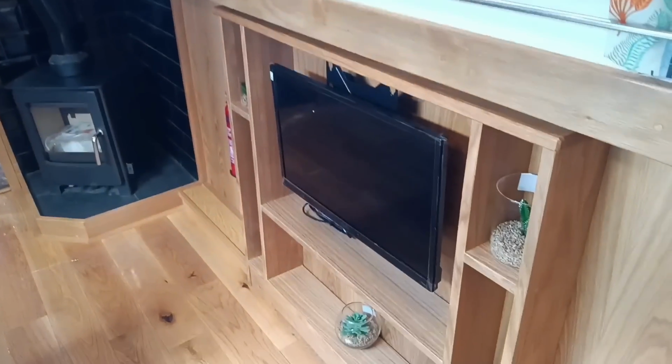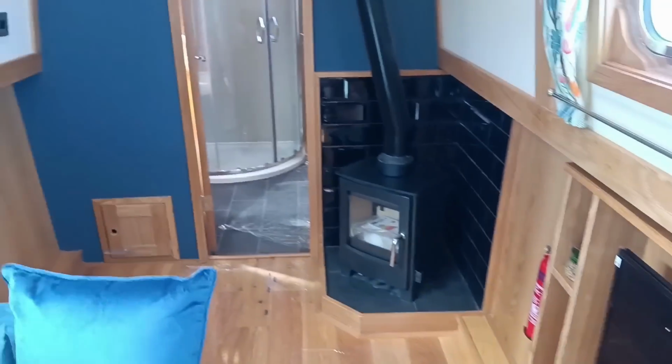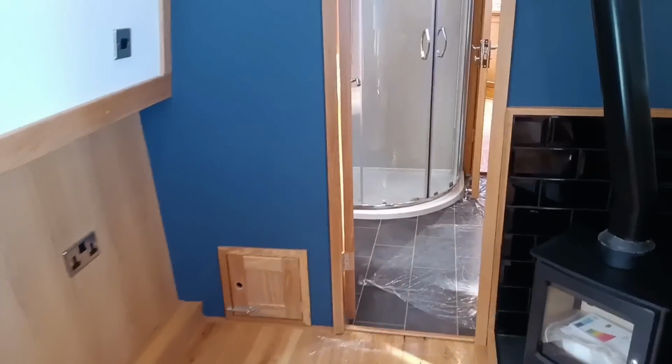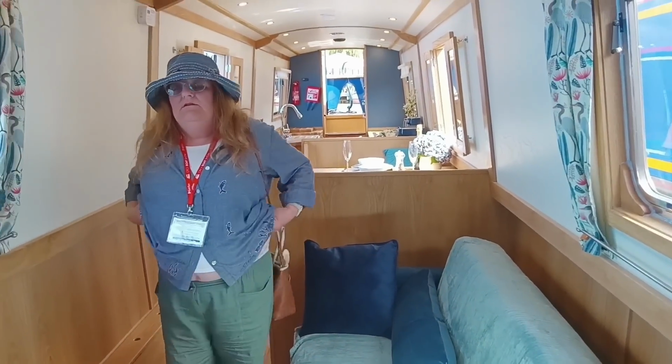and then through, television tucked away in there. Do like that actually. There's your cassette door, that's a cassette toilet. Nice comfortable looking sofa bed.